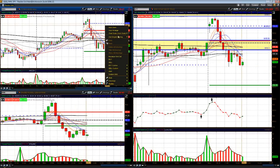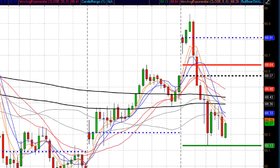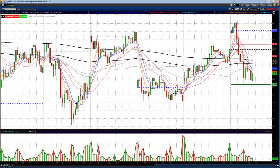All right, if we take a look at the NASDAQ futures on the 15-minute chart, they gapped up here, hit a high of 69, actually about 68.95, and then sold all the way back down to 68.13, the previous day's lows, which we bounced off of. Right now this thing is just trying to chop around the 68.20 level.